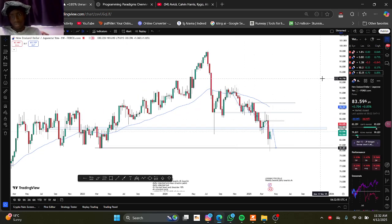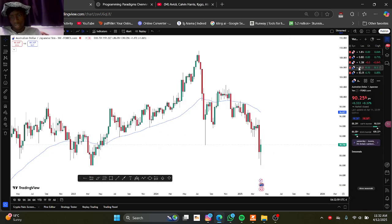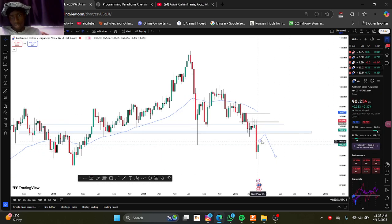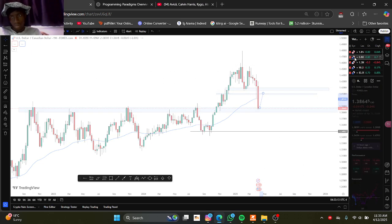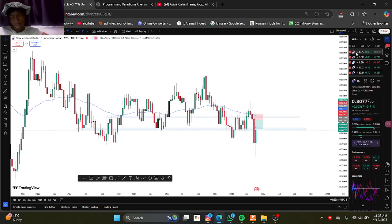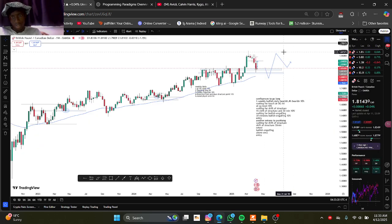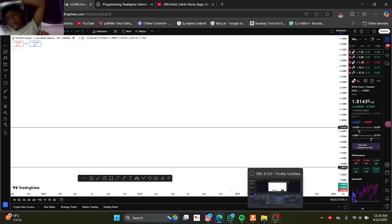So finally, we have NZDJPY waiting for that break and retest. Even this one, looking for the retest and sell. USDCAD, we're looking for a counter buy to this zone or that zone to then sell. NZDCAD, we're looking for sales. GBPCAD, we're already in the buys. So this is what I have for this week, and I'll update you on how the results turn out.